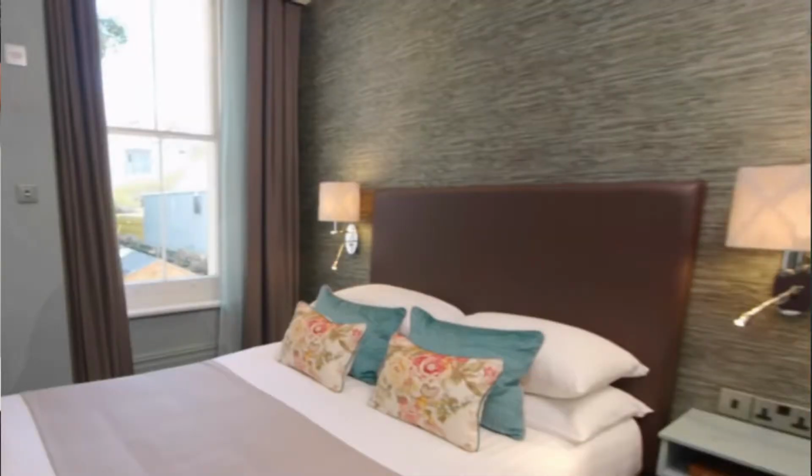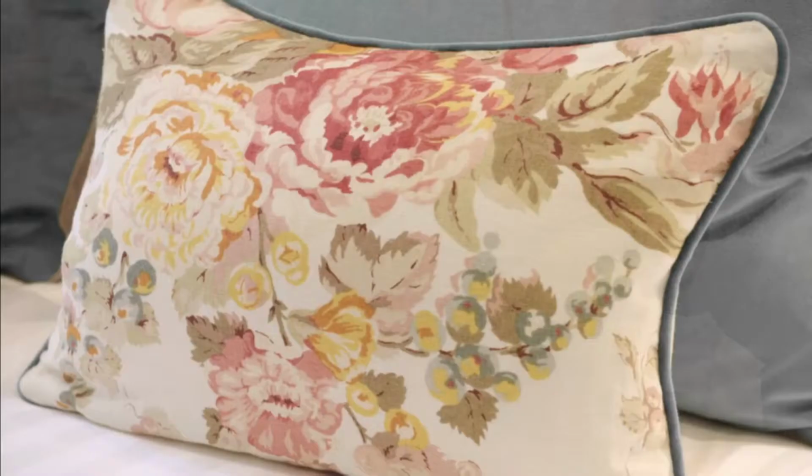Now, I love the curtains with the headboard. I think that looks very good. It's a very rich brown. I don't love her pillow choices. The floral pattern, I do think it was wise of her to add a pattern to add some interest to the bed. Not this floral pattern.